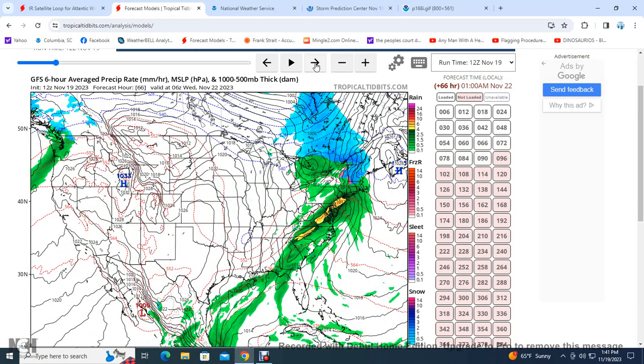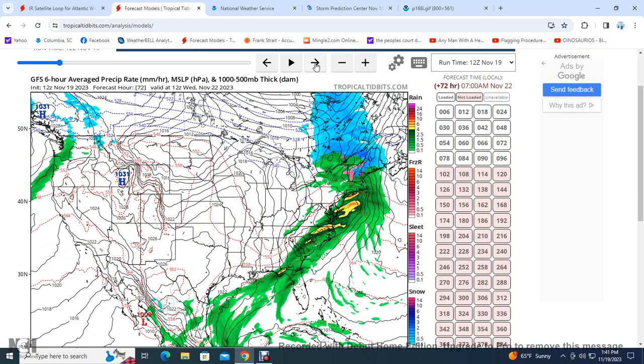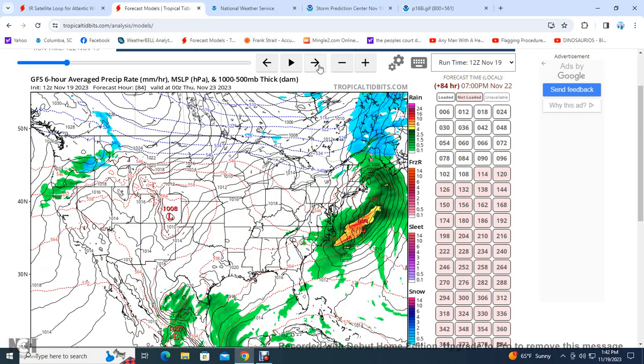All right, let's move on to 7 a.m. Wednesday morning. The rain still continues across the southeast, down to the eastern seaboard. Still got rain and snow over a portion of Vermont, New Hampshire, Maine, and also into southern Canada and southeast Canada as well. That system coming into the Pacific Northwest, bringing some rain and snow over in the Washington and Oregon region and Idaho area as well. All right, let's start at 7 p.m. Wednesday evening.